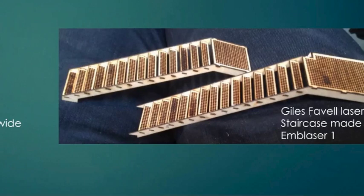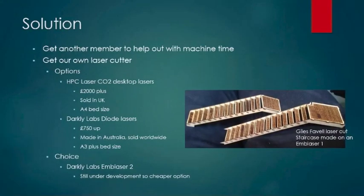He'd actually done these on a Darkly Labs diode laser. Now, a diode laser is not as powerful as a CO2 laser, and they're a lot cheaper. The downside was that Darkly Labs were in Australia, but they did sell their products worldwide. They also did an A3 plus bed size.